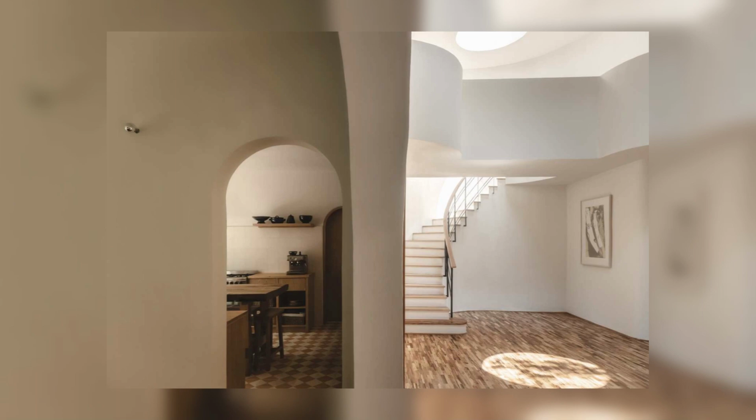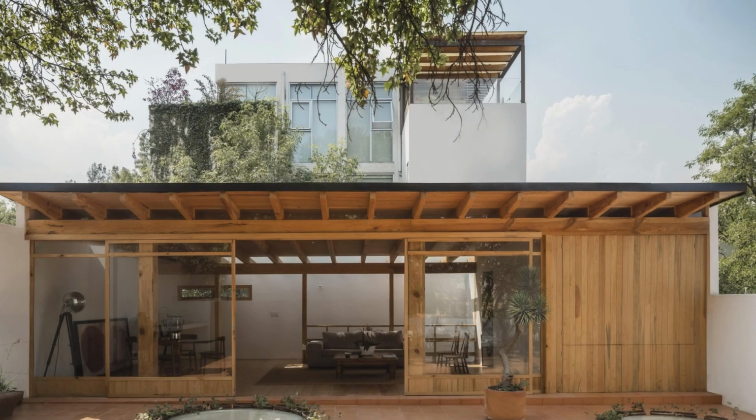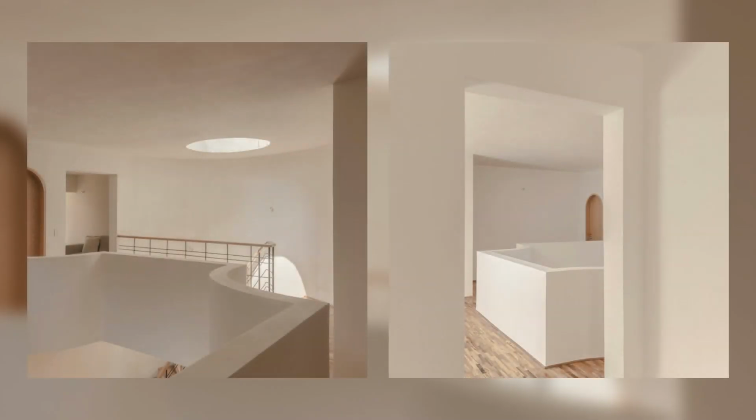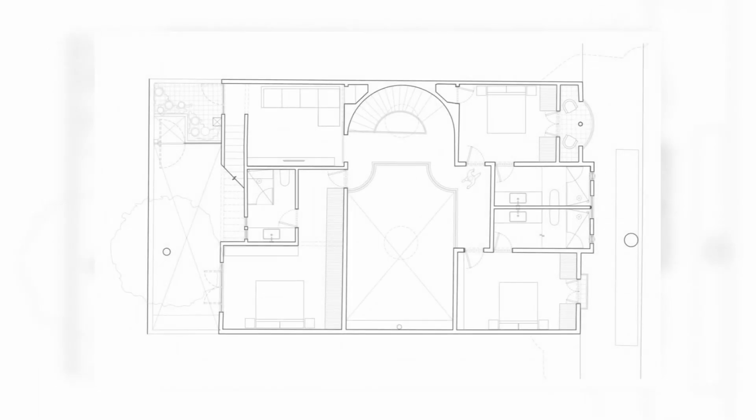The ground floor encompasses a carefully designed program that seamlessly integrates the needs of daily life. A cozy garage, an elegant lobby with a half bathroom, and a central living space form the core of the house. Inspired by an original kitchen door, the expanded arch motif creates a harmonious flow throughout the ground floor. The transitions are balanced, captivating residents and guests.